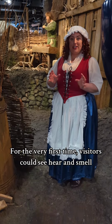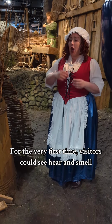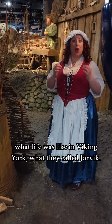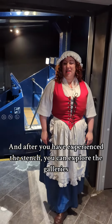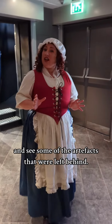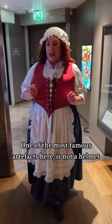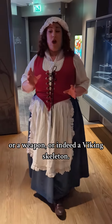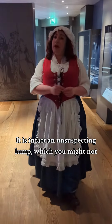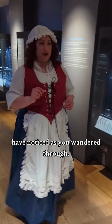For the very first time, visitors could see, hear and smell what life was like in Viking York, what they called Jorvik. And after you've experienced the stench, you can explore the galleries and see some of the artefacts that were left behind. One of the most famous artefacts here is not a helmet or a weapon or indeed a Viking skeleton. It is in fact an unsuspecting lump which you might not have noticed as you wandered through.